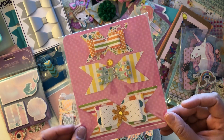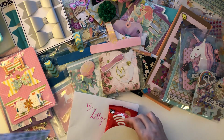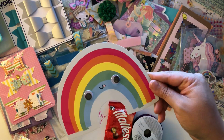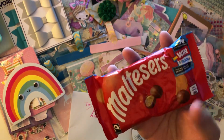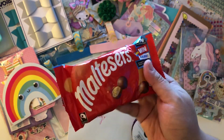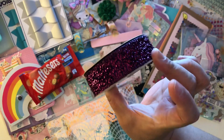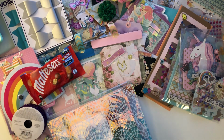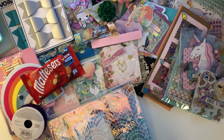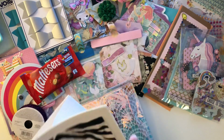She made me some cute little bows. You guys know I love me some bows. Absolutely love them. She sent me this cute little rainbow cutout with the little googly eyes. So cute. She sent me candy Maltesers. Yummy. You guys know I love me my snacks. She also sent me some ribbon. Look at that. That's perfect for Halloween. Love it. Thank you so much, Becky. And let's look at her card. This is her card to me. Aw, look at that. How cute.